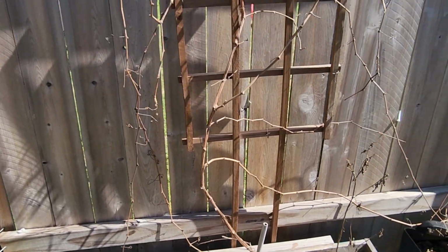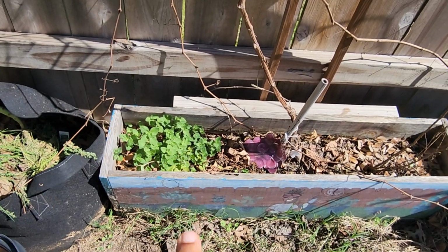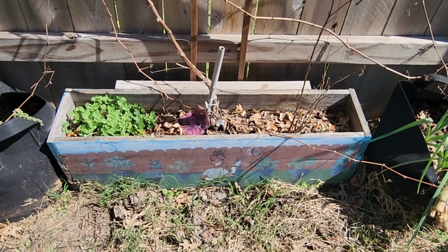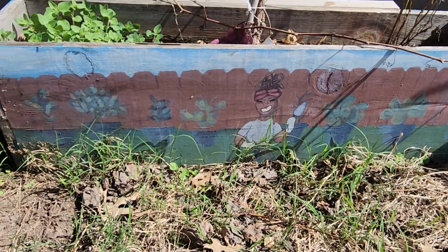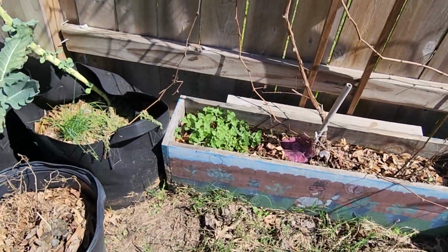I'm hoping to move it very soon before it wakes up, and I'm just gonna pull that oregano out of there. I'm pretty sure the bottom of this container has deteriorated just like the other one, but my daughter painted this for me and I love it so much. I really appreciated it while it was in my garden.